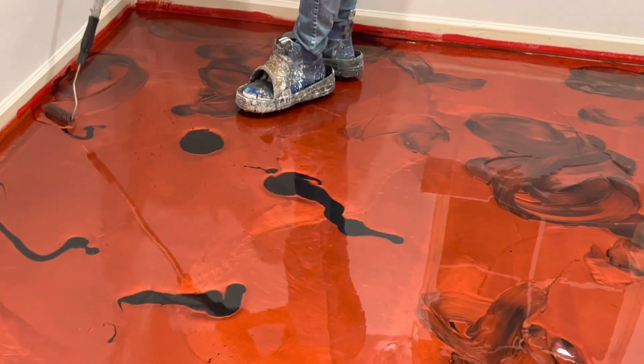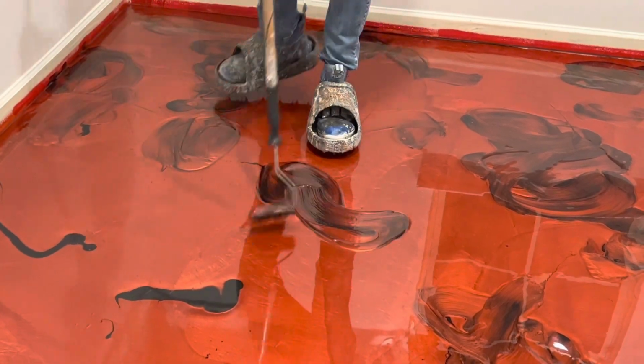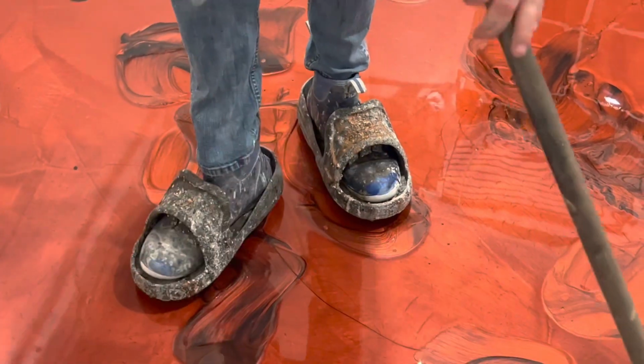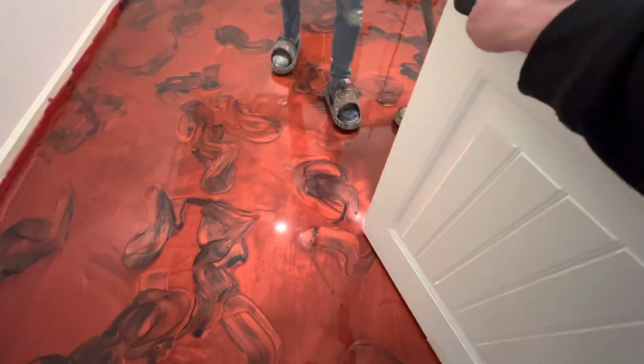The way this gentleman went around and spread each little black accent mark in a circular pattern, while keeping in mind the patterns he'd already done. It was quite amazing to see how he put all these pieces of the puzzle of all these patterns together with this small roller. And as you're going to see towards the end, you'll see exactly what I'm talking about.